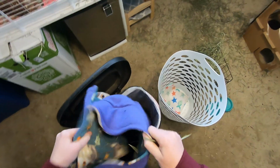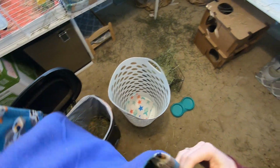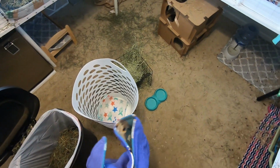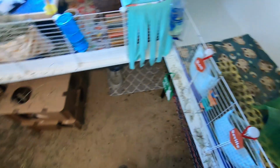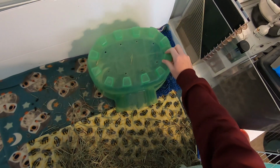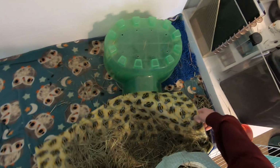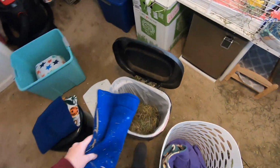I like cage clean day because I just like getting everybody all nice and clean, especially because, like, if you guys see this mess, the bunnies tipped over their hay rack yesterday, so obviously there's a huge mess, and I didn't clean it up because I knew I was going to be cleaning cages, so not a huge deal because it's just hay, but it's still a mess.